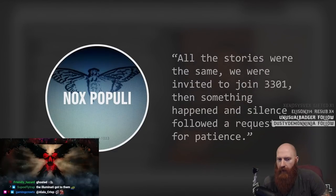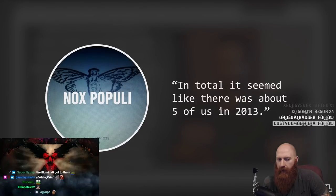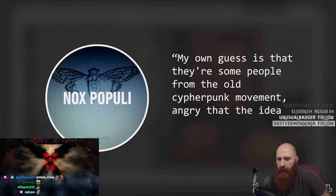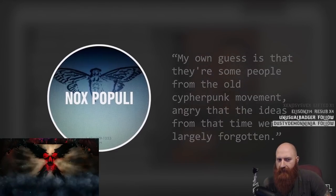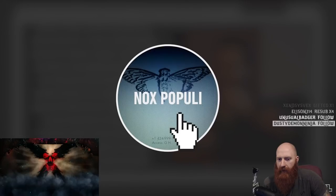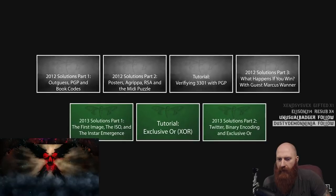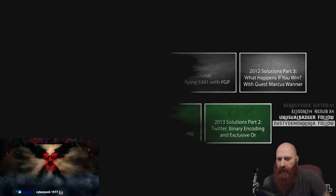Nox Populi supposed that roughly 5 others completed the second puzzle, in contrast to the 20-odd winners of the first. In regards to who or what Cicada is, Nox Populi believes they could be a remnant of the cypherpunk movement of the late 80s and 90s. Essentially a small group of activists advocating widespread use of strong cryptography and privacy-enhancing technologies, but he admits that there is no way to know for certain. If you want a far more comprehensive walkthrough of these puzzles as opposed to my brief overview, Nox Populi has produced a number of videos on his channel which I highly recommend.